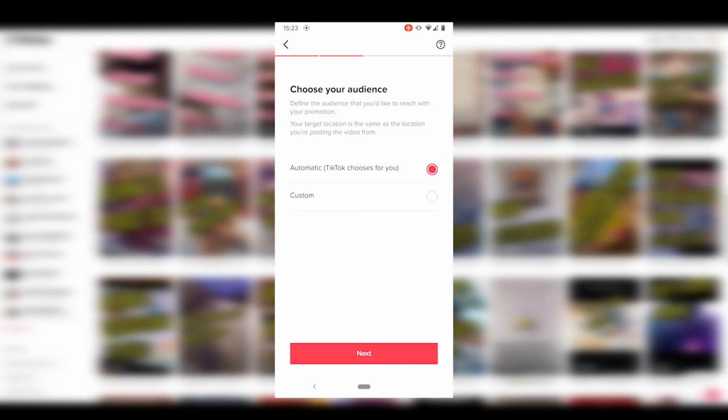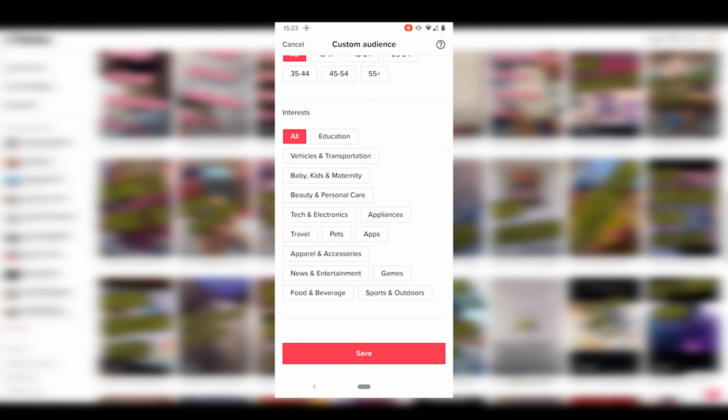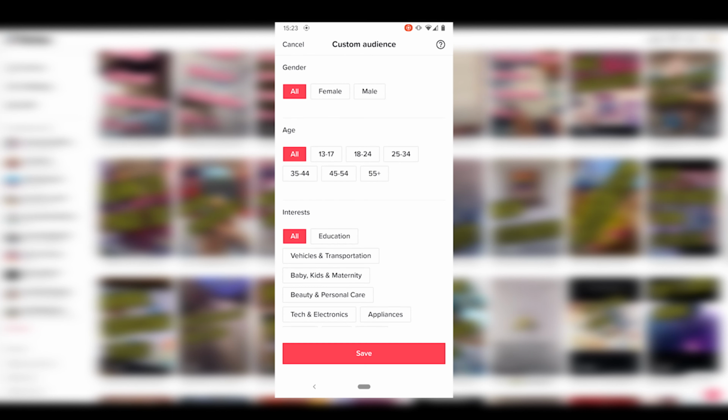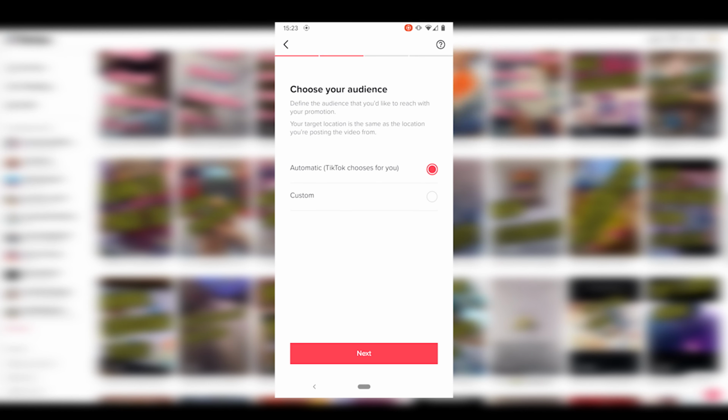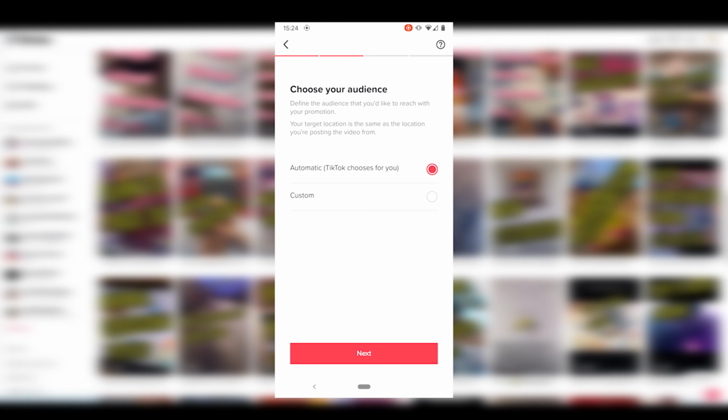So we're gonna just go through the customers just to show you what's there, but we're probably gonna click automatic, to be honest. You can choose gender, you can choose age, and you can choose interest. This is if you have the demographic in mind and you know what demographic you want. But we don't really. We're gonna trust the algorithm that they have to find it. Another thing it suggests when you're promoting is to do it over a longer period of time if you want more accurate results, so the algorithm has the time to test if it's sending it to the right people.